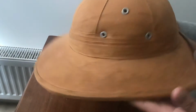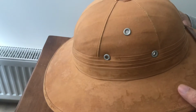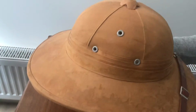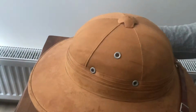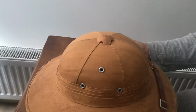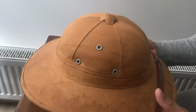I mean, you can wear this walking around town when it's really, really hot, and it's very comfortable. It's very light. I think this would struggle to weigh more than a pound soaking wet. It's really light. And so one of the reasons why pith helmets were really popular is because, like I said, they're made of pith or they're made of cork, and they're covered in fabric.